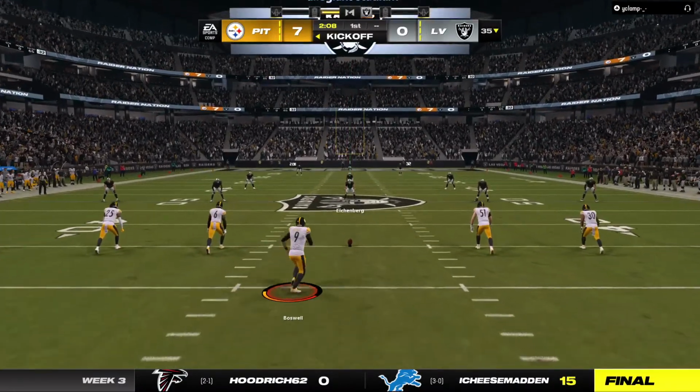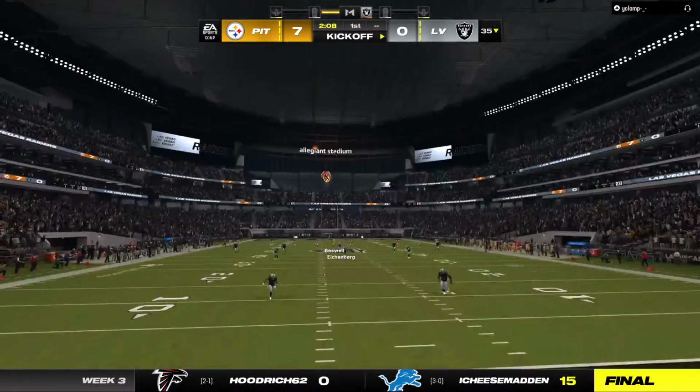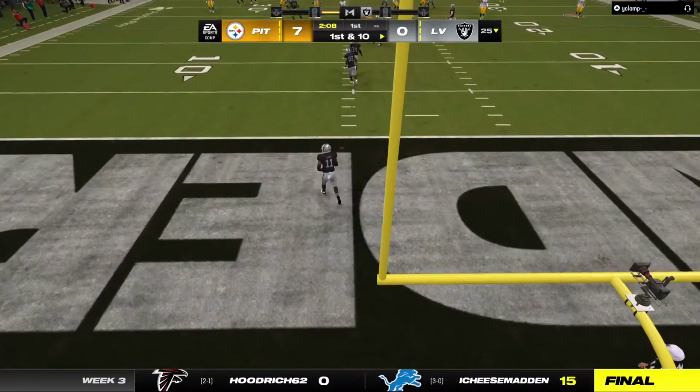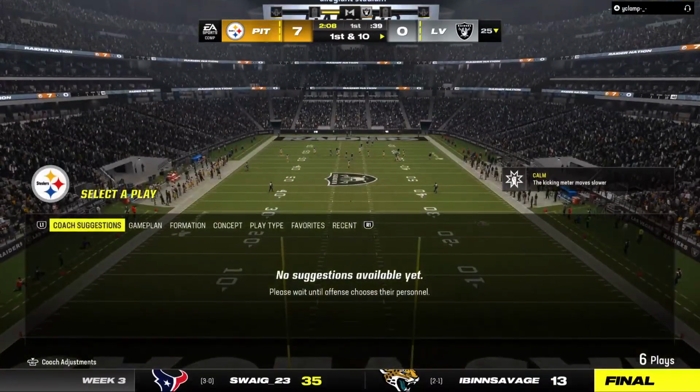Boswell now to kick it away after the touchdown. And no effort to bring this one out. It's a touchback.